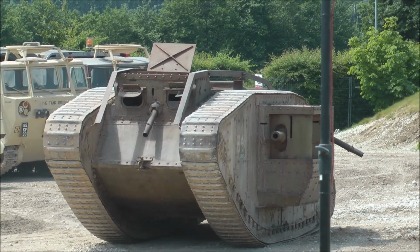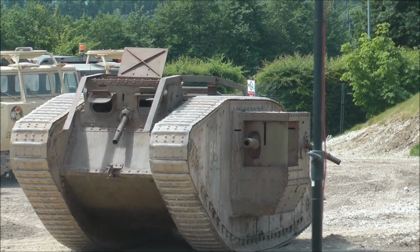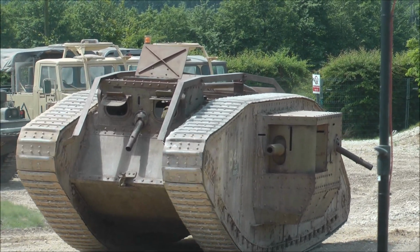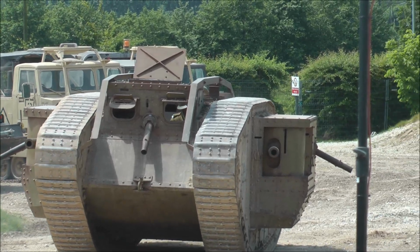It's a pity we can't run them, but really probably just as well for their own sake. They're very expensive vehicles. We wouldn't want to get them dirty even if we fall into a hole or something.